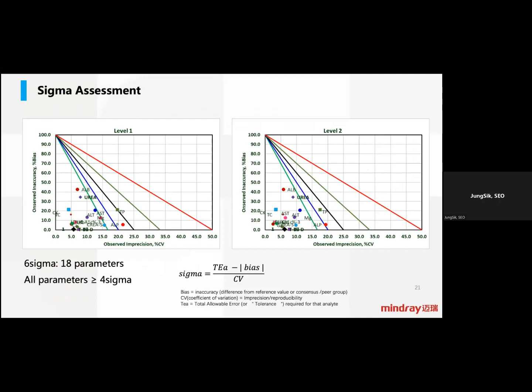This is the sigma assessment result from our data. We calculated sigma metrics, and 80% of items achieved the 6 sigma level, and all 20% of items were over the 4 sigma level. It shows that the performance of the 600M with Mindray reagent is very good.